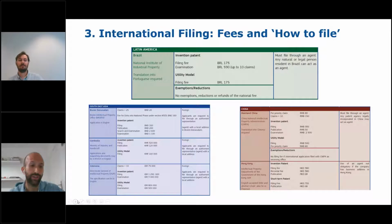And every time you will have a table with the costs, but also the documents which are required. As a reminder, for Southeast Asia you would have the costs and documents for 10 countries. Latin America, I think it would cover 14 countries. And of course, if you want more details, you can check the PCT guide. We also have a cost tool. I know there are also some tools developed by WIPO, or you can contact us, the IP advisors, the help desks.